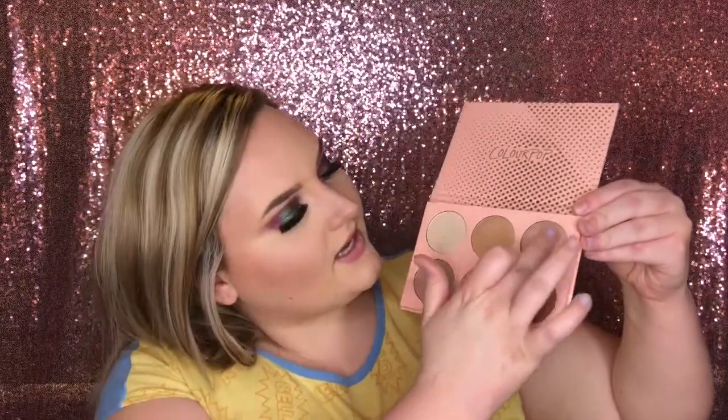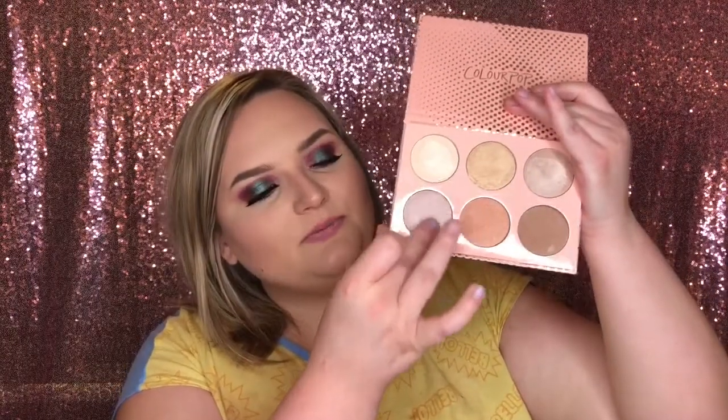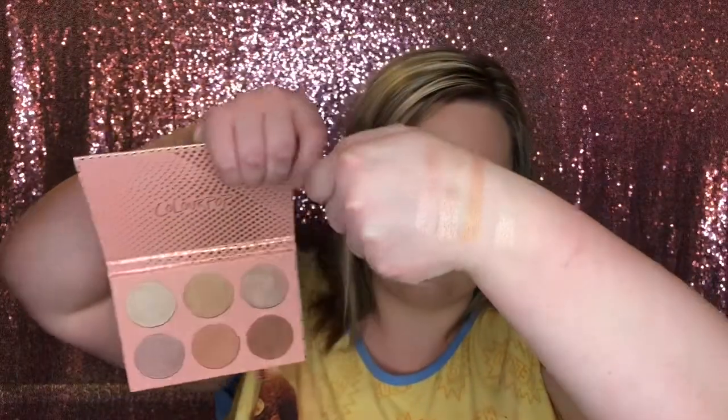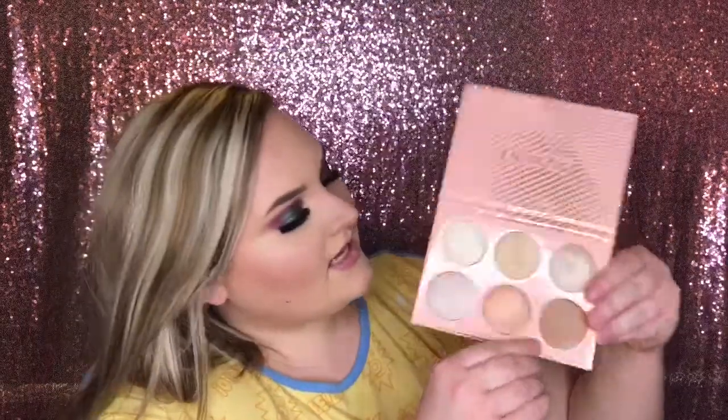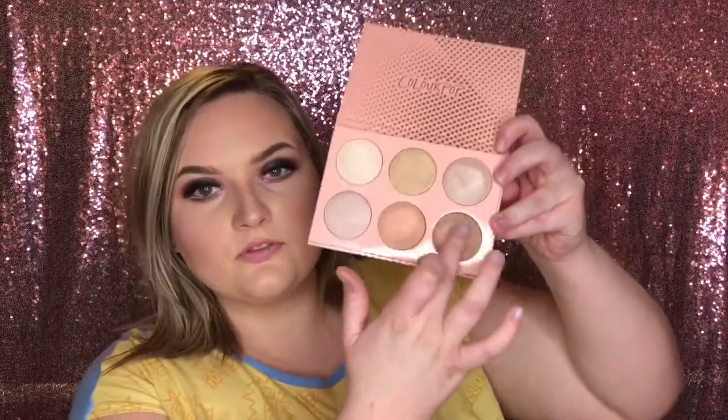I'll swatch them real quick just so you can see. This one is Fine Lines. The next one is On the Loose. Next is Glad You Came. This one is Losing Sleep. The next one is Morning After. The last shade is On Tempo. They all are really pretty shades.